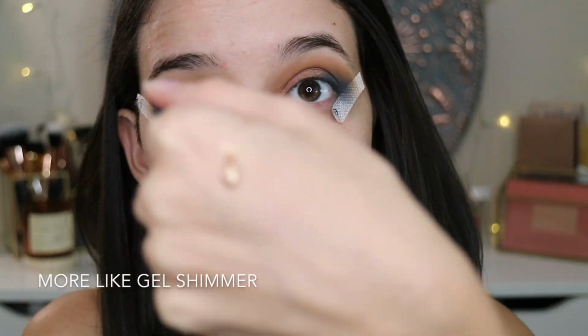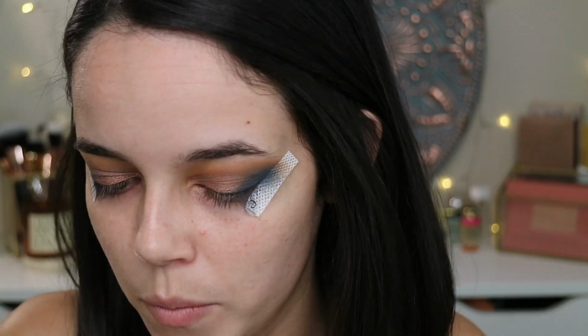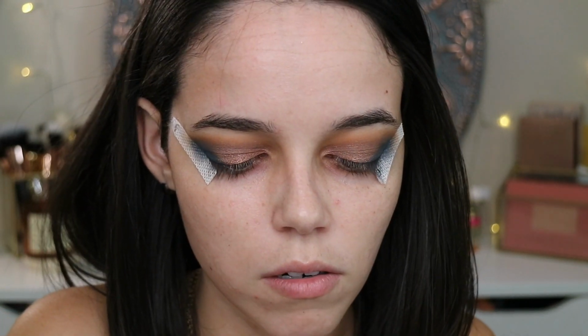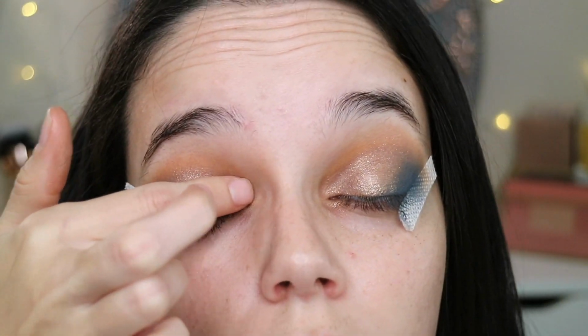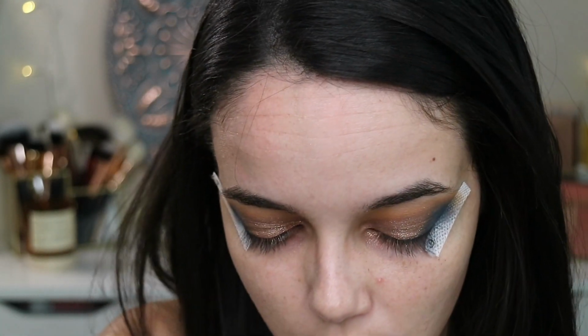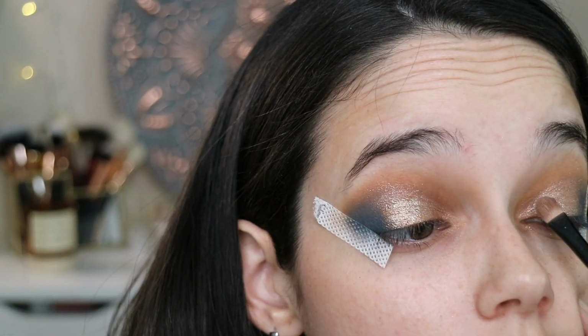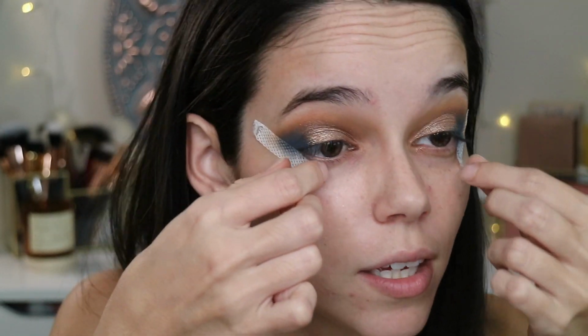I don't remember exactly what the product is called, but it's pretty much a gel glitter. It is gorgeous. And I'm going to pat just a little bit on the lid with my finger. Yes, there's some extra sparkle. And this gel dries down really nicely. I played with it earlier today. Now I'm just gonna finish the lower lash line. Oh my gosh, I can't stop staring at my eyes. They're so sparkly, so pretty.